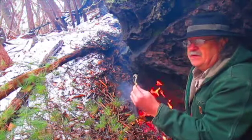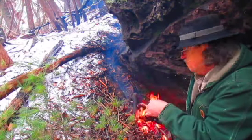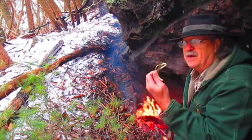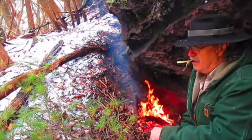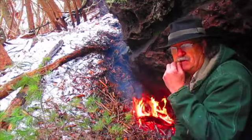But in a survival situation, this is the way you can do it. Just plain old sit here and eat it right beside of your campfire, just like I'm doing right here. Now, talk with my mouth full.